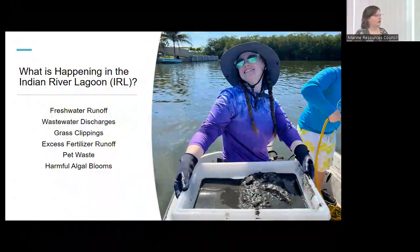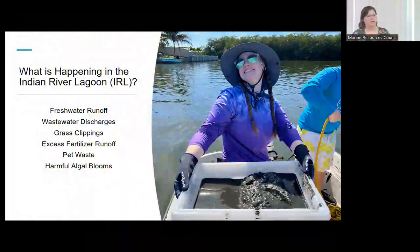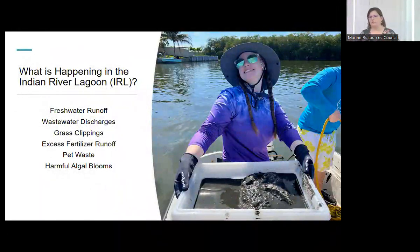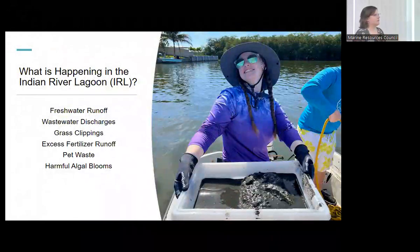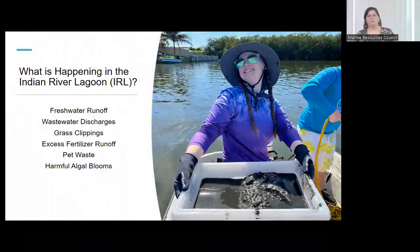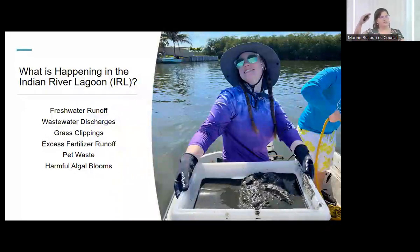So rainfall and river inflows into the lagoon bring us fresh water. We're also having things like runoff from people's yards from rain that carry yard clippings, grass clippings, everything into the lagoon as well. So what we worry about with that freshwater runoff is something called stratification. What we worry about with stratification is that our water column, instead of being nice and mixed like we want it to be, ends up in two distinct layers.